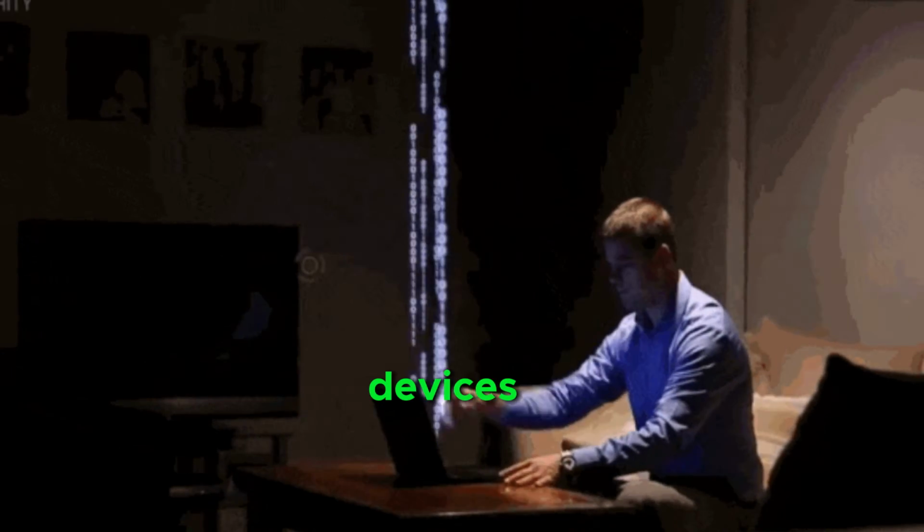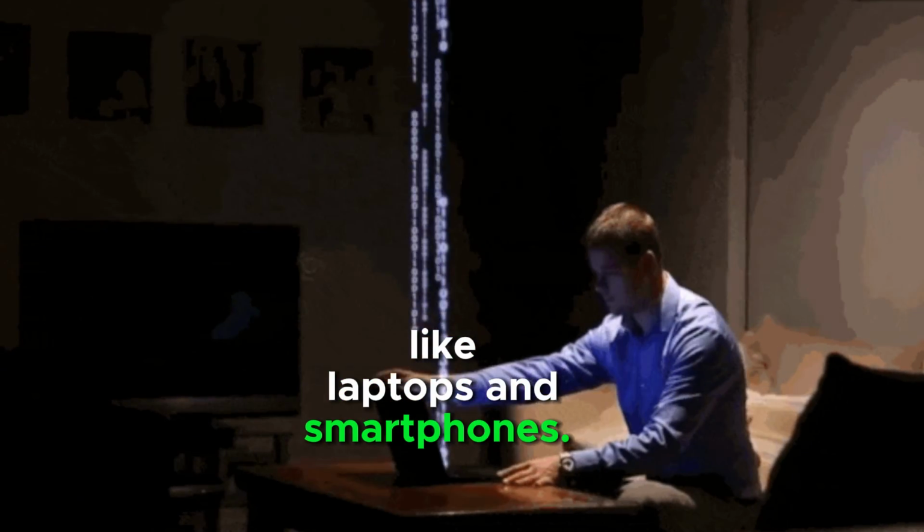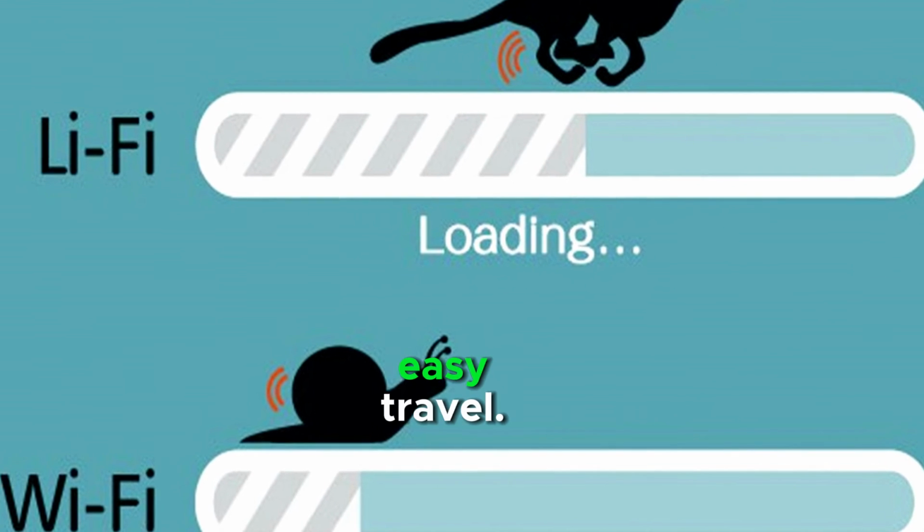MiFi connects multiple devices like laptops and smartphones. It fits in a pocket or bag for easy travel.